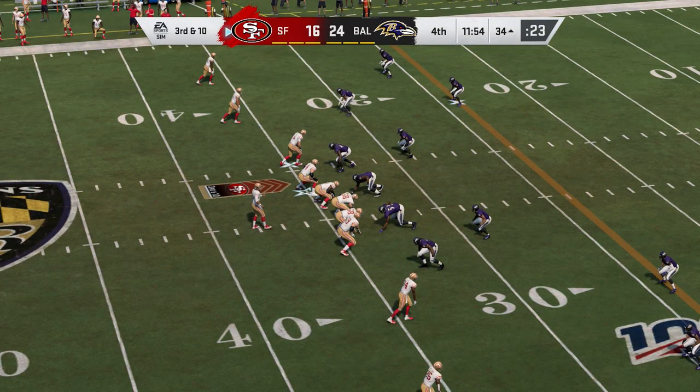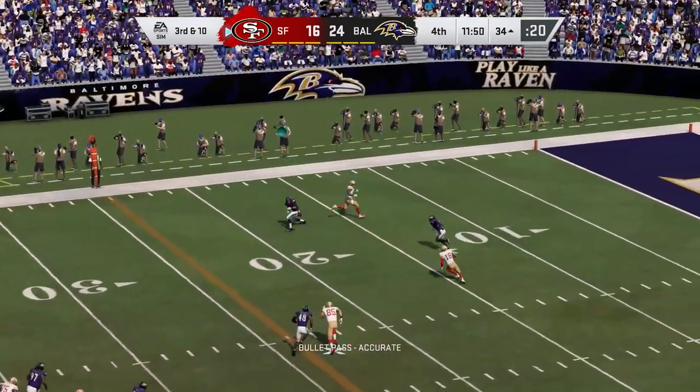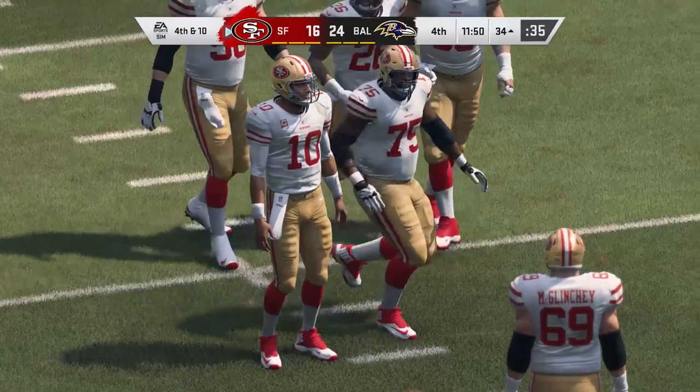Here we go. Big play coming up. Here's third and 10. I would expect to see some pressure here. And the blitz does come. Incomplete. He had his hands on it but couldn't pick it. But it's now fourth down.